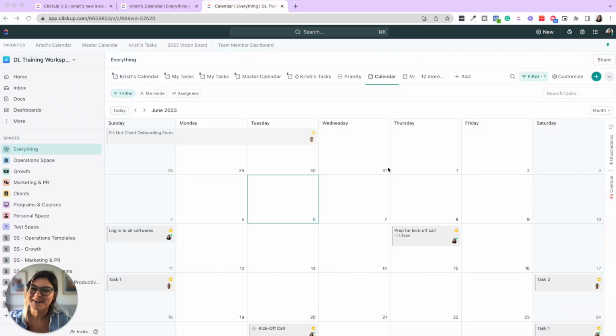OMG, ClickUp 3.0 is here, you guys, and I cannot wait to give you the tour. Now, disclaimer, not every single feature has been released, even for vetted consultants. So there are some things that I haven't gotten to see yet that I'm super excited to roll out, but I figured as we have access, I want to share what we do have.